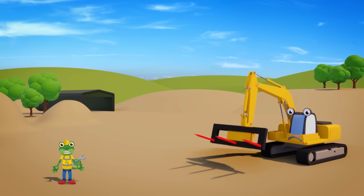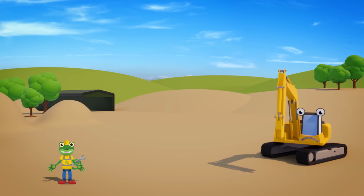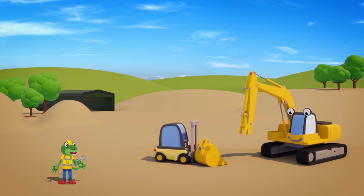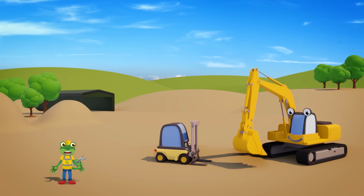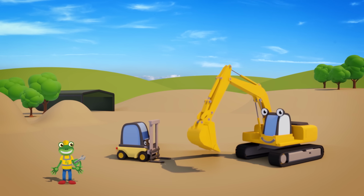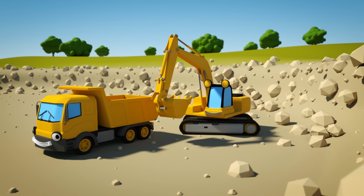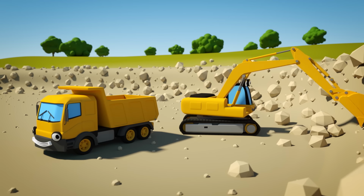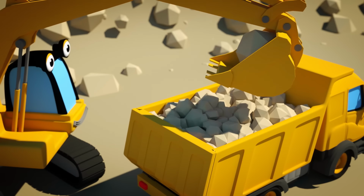But let me think. I reckon I've got the perfect tool just for you. It's your old reliable bucket. The perfect tool for you to work with your best friend Dylan. Good old Eric. Sometimes you don't know what you've got until it's gone. I'm really pleased that Eric finally realised he really loves his job.